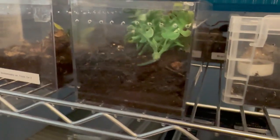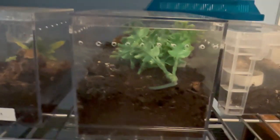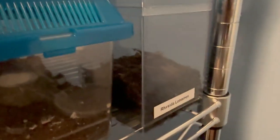Another centipede here is Scolopendra longipes. I actually saw it out recently, but it never really is often. On the side, another Scolopendra, as well as this one, the Scolopendra longipes.